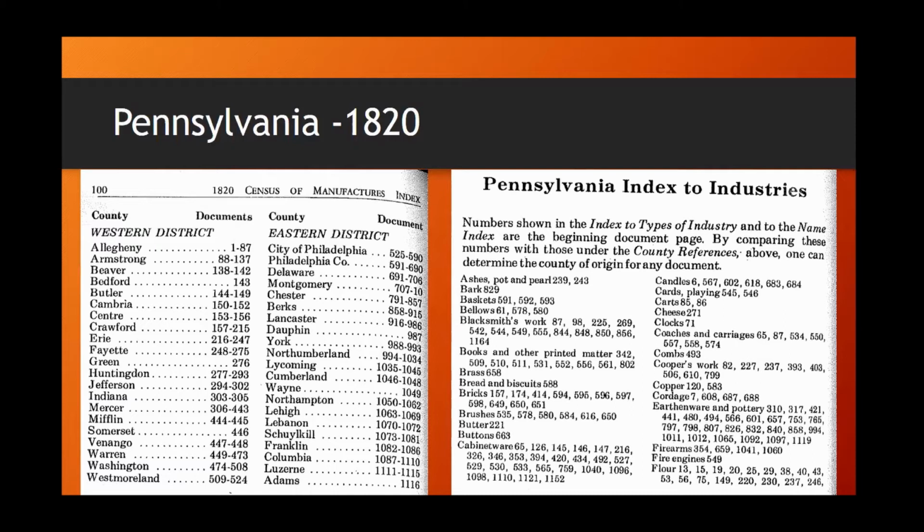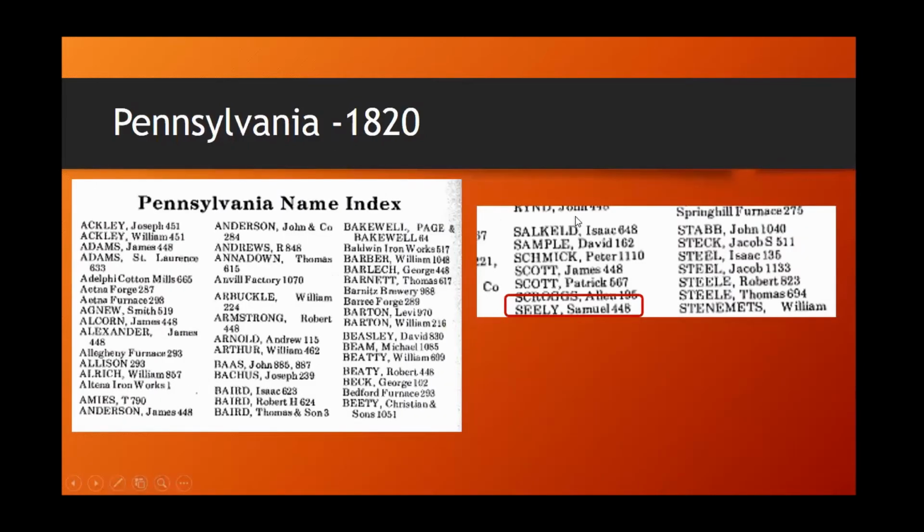And then the next index in that book, in the part of Pennsylvania, is the index to the industries. And the numbers next to this are not page numbers, they are the document on the microfilm. So it's telling you where this information is. And then there's an index to names. So I went through and I was curious to see if one of my ancestors could be in there. He's a possibility, Samuel Seeley, but I'm not sure. And his document is 448.